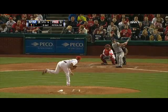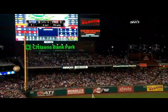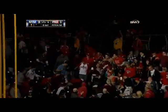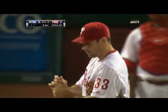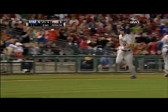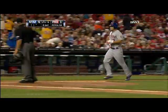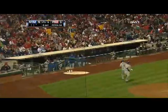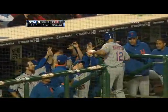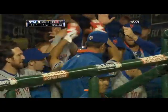Wow, it's interesting because, you know, Hairston drives one deep to left field. Forget it. That is long gone. Where will that land? Into the second deck. What a shot by Scott Hairston for his first home run of the year, and the Mets lead it 4-1. A blast off the bat of Scott Hairston, the Mets' second home run off Cliff Lee tonight. And his core felt very loose. Well, it's a curve ball that Lee very rarely throws, and this one hangs, and Hairston was ready for it.